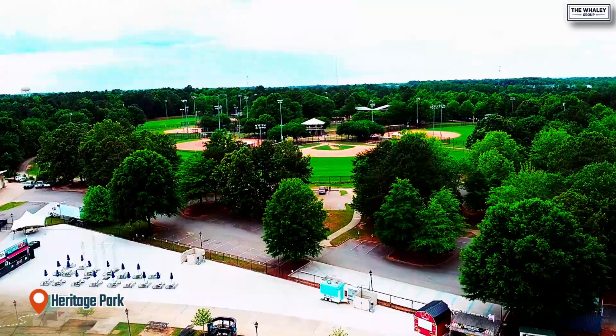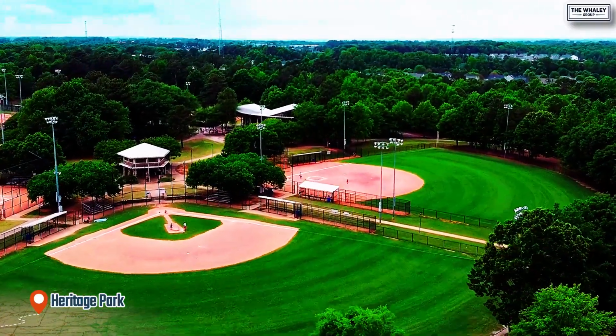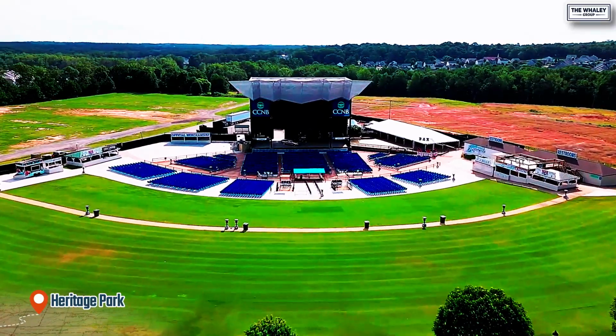The downtown just offers a lot for so many different types of people, no matter what your interests are. Another area where people like to gather is Heritage Park. That area offers your traditional park with your swing sets. It has several different baseball fields, and you have an amphitheater where several concerts happen during the summer.